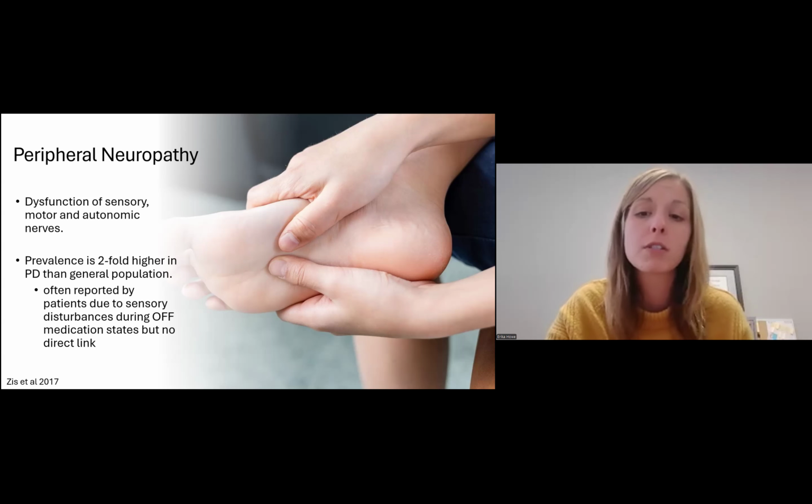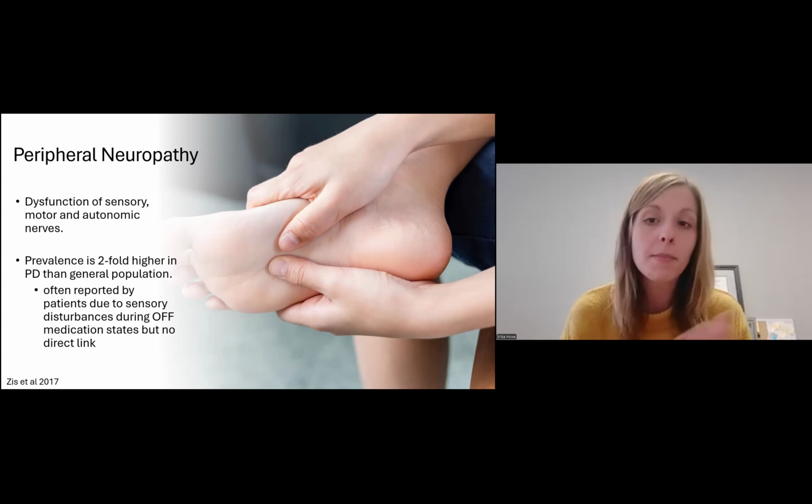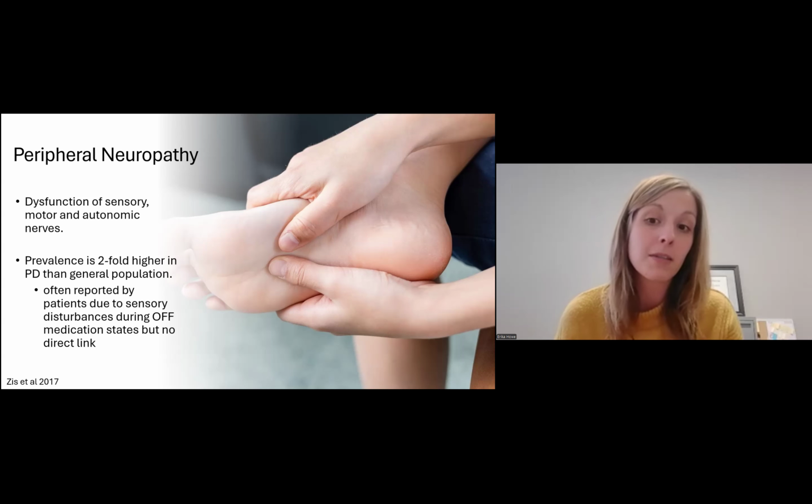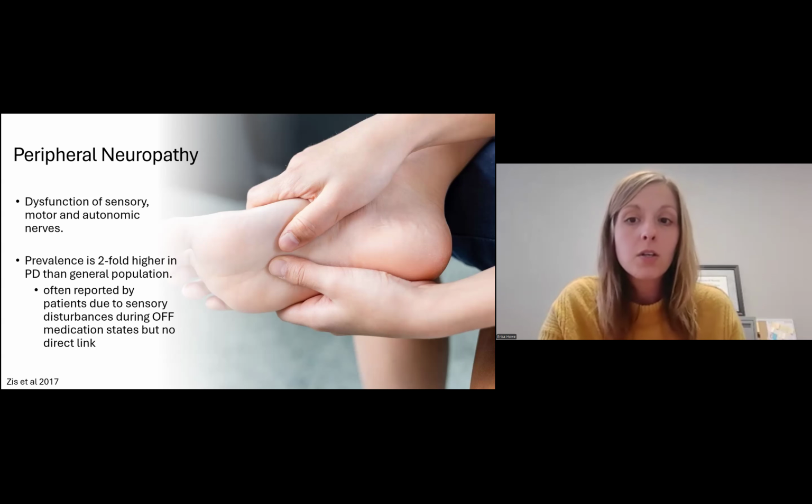And so, although it's most commonly found to be the consequence of diabetes, a recent review found that peripheral neuropathy is found in as many as 16% of people with Parkinson's, which is 2 times more common than that of the general population. And in fact, more recent work has found that as many as 55% of people with Parkinson's have some form of neuropathy if they also include some of this autonomic dysfunction, looking at more autonomic testing and components of neuropathy as well.